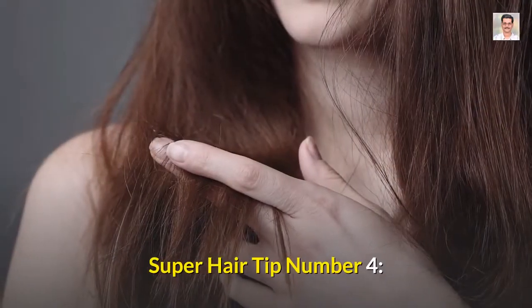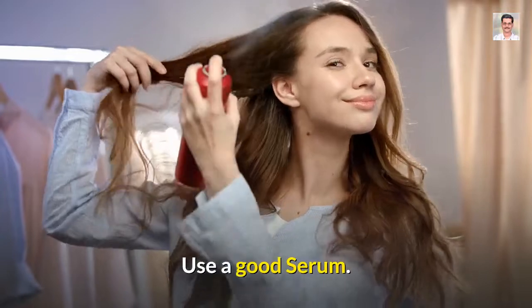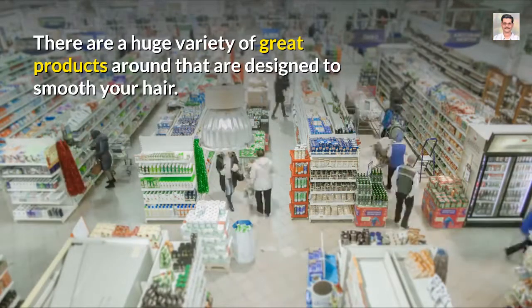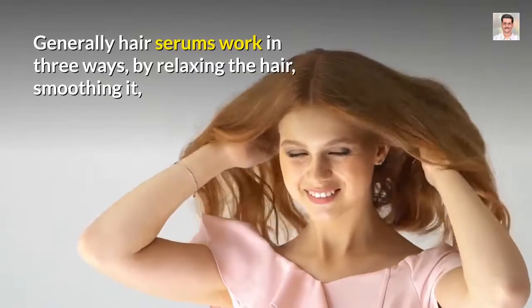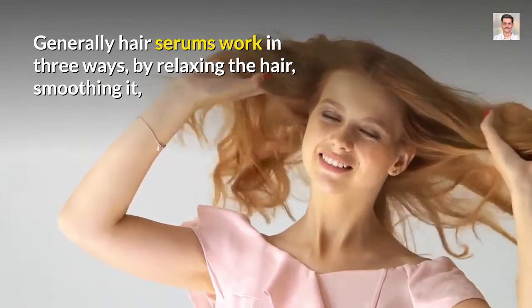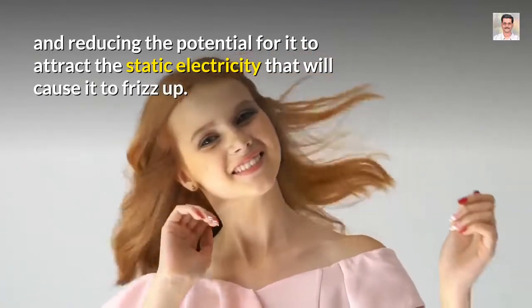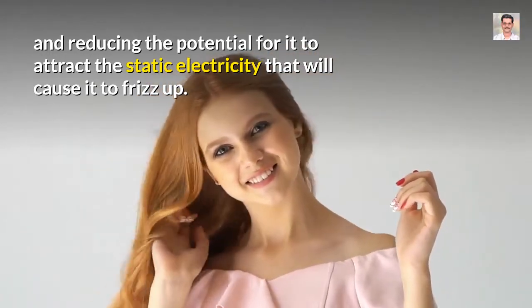Super hair tip number 4. Use a good serum. There are a huge variety of great products around that are designed to smooth your hair. Generally, hair serums work in 3 ways: by relaxing the hair, smoothing it, and reducing the potential for it to attract the static electricity that will cause it to frizz up.